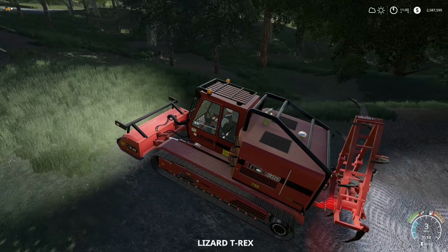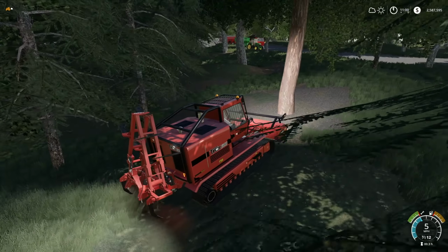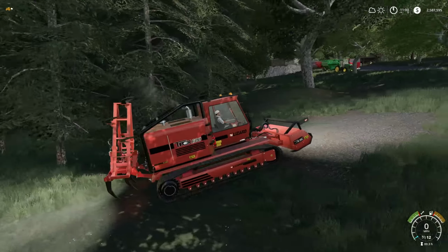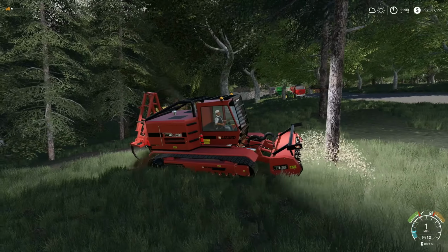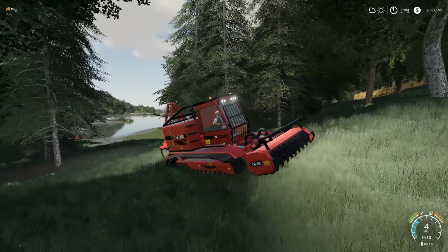If you're having trouble getting this to work, simply just cut the tree down and then go up and use the stump grinder and just go right up to the bottom of the tree. Touch it. You don't even have to barely touch it. You see? It just eats it right up. How cool is that? I think that's awesome. That's why this is slowly becoming one of my favorite pieces of equipment. At least on this map, this piece of equipment has been huge.